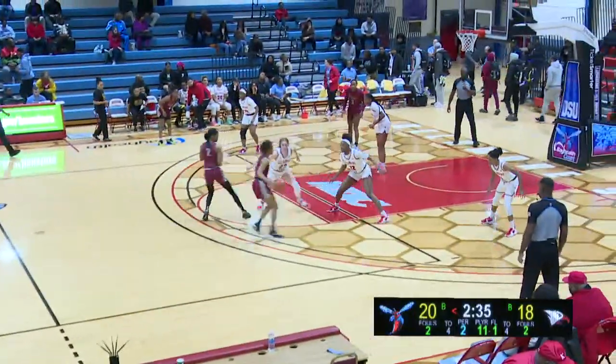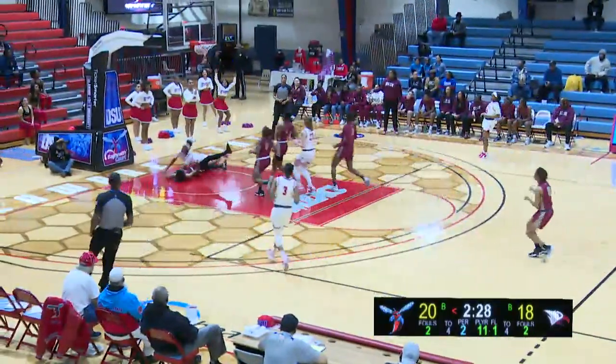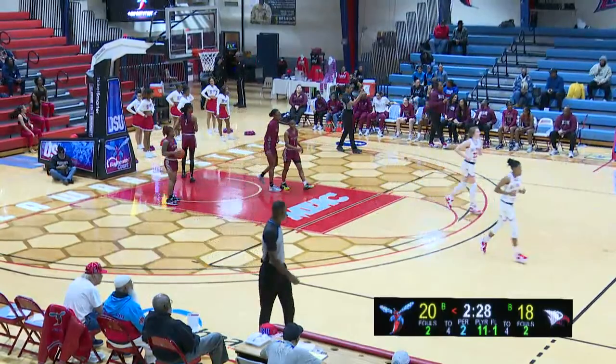Lowry will bring it down. And loses the ball, turns it over to Savannah Brooks. Brooks, lead pass to Tolley. And Tolley going to be charged for the foul. The defender looked like she was moving, but Tolley got called on it.